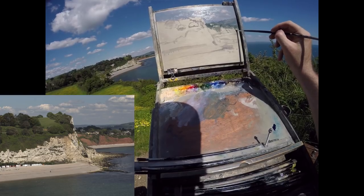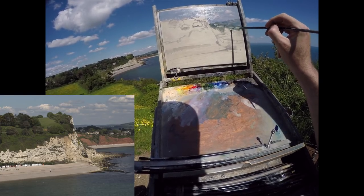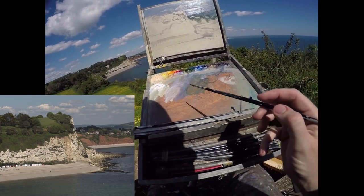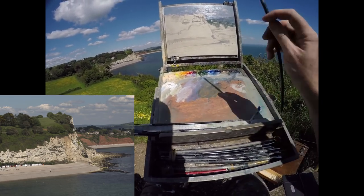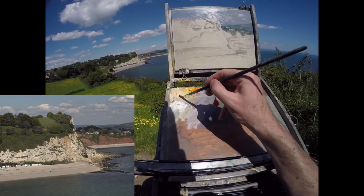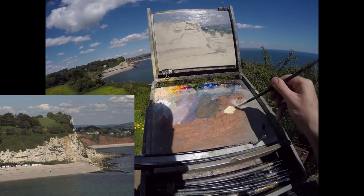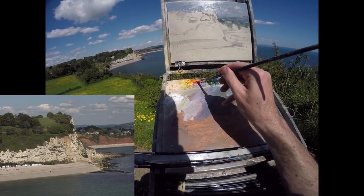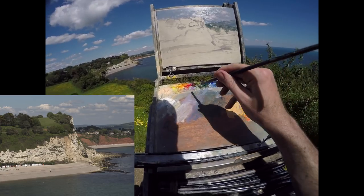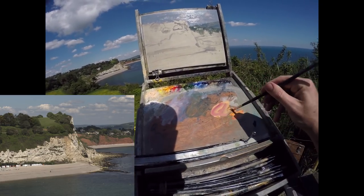You just can't turn a light on or shut a blind. If you don't like the way it's going, you either pack up and go home, or you wait. You've got two options. Or you start another painting in the different lighting.